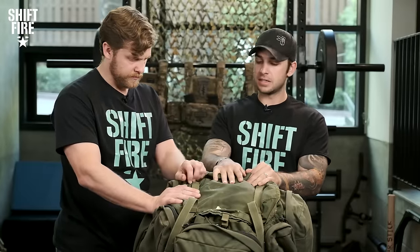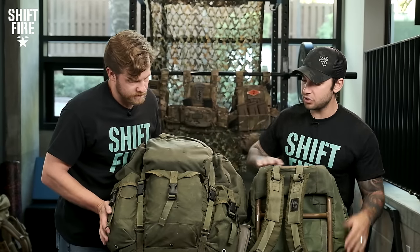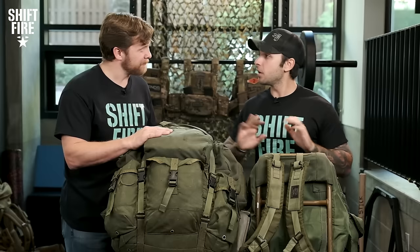you're looking at $160 to $200 for just an awesome sustainment rucksack system. When you combine the straps with the frame and the super belt with these patches and all the things, you have an ultimate warfighting rucksack, right? Yeah. For an affordable price.